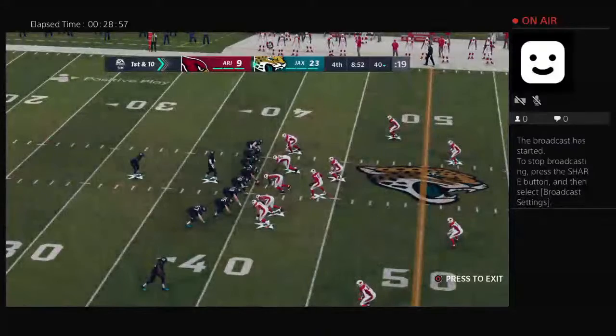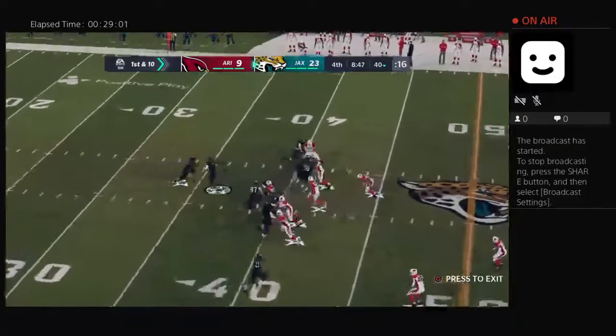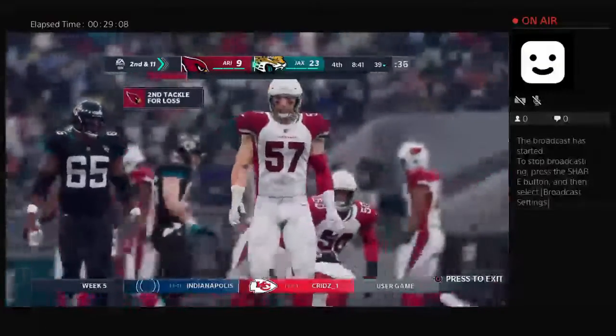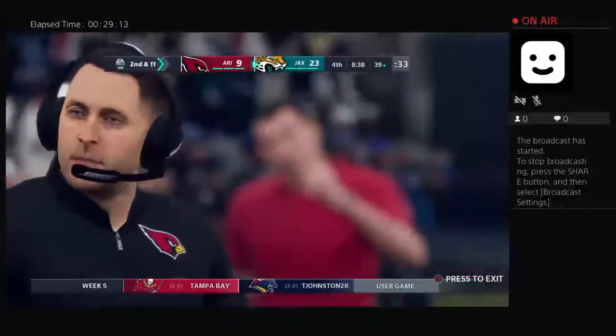They show run with 3 tight ends here on 1st down. Now a handoff here to his running back. And he is met in his tracks behind the line of scrimmage. Officially, it's a 1-yard loss. That's going to bring up 2nd and 11.